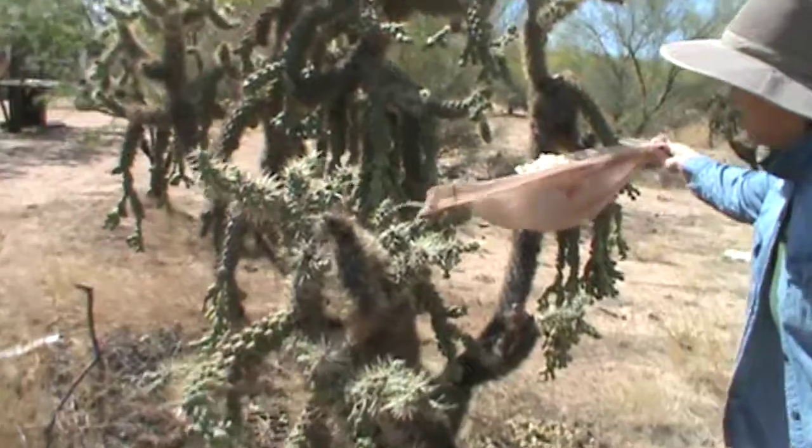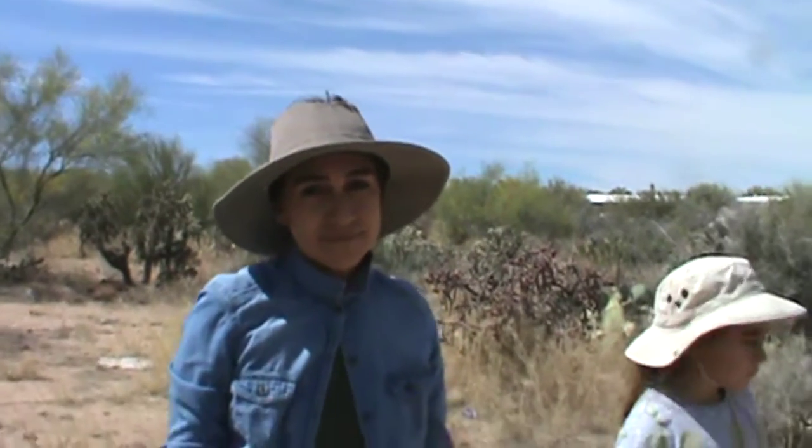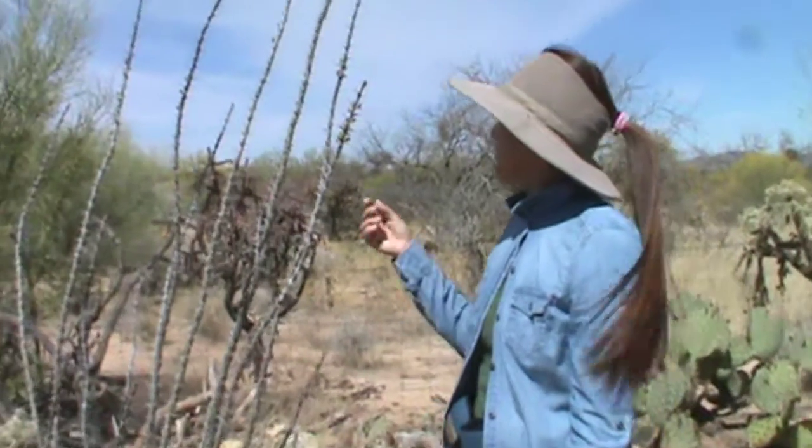Oh yeah, good point. We have one in the front of the house, but that one we planted, so it's not native. Wasn't born here. Okay guys, so there you have it.